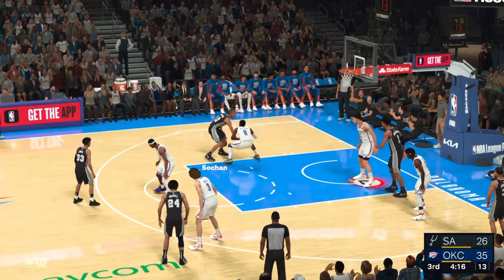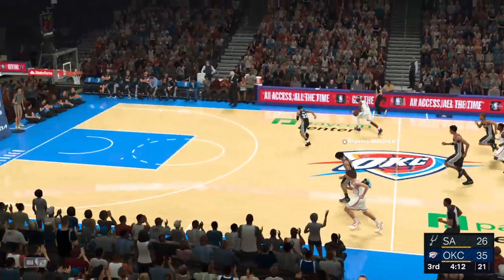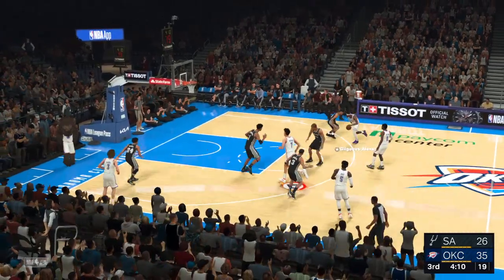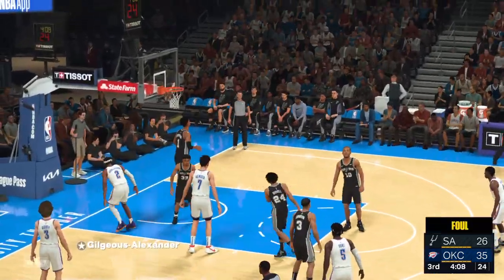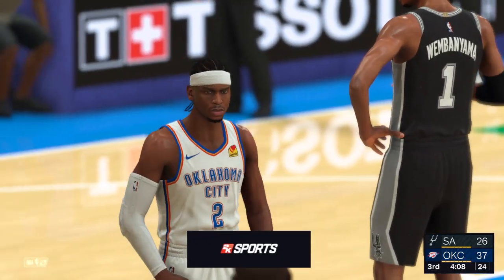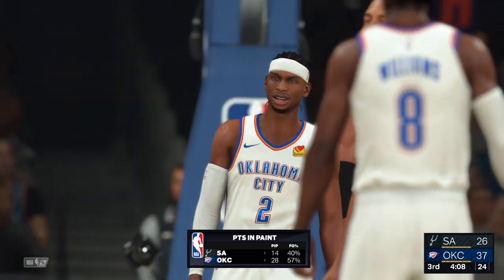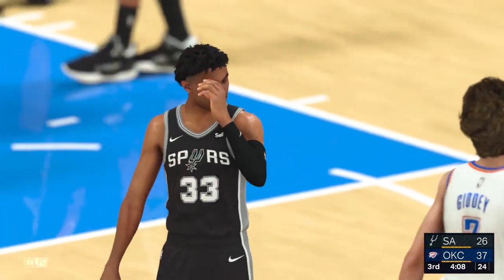Here's Sohan. He started by Williams. Got a piece of it and stolen by Williams. Here's Gilgeous Alexander. And he makes the bucket, gets the whistle, and now a three-point play chance here for him. They're going to have a nice little run here. This is his third free throw attempt of the game. That's his second personal foul. First team foul. Behind the lane.